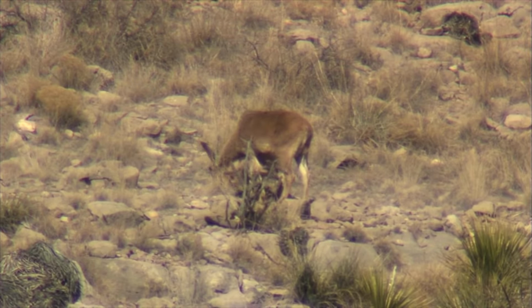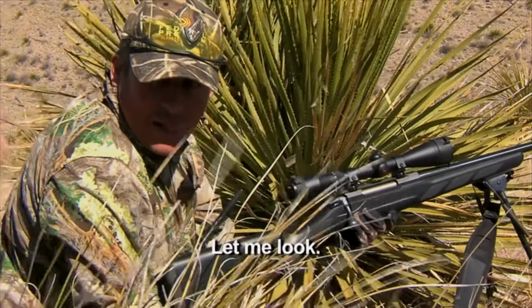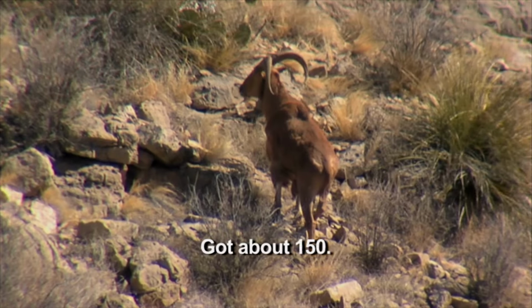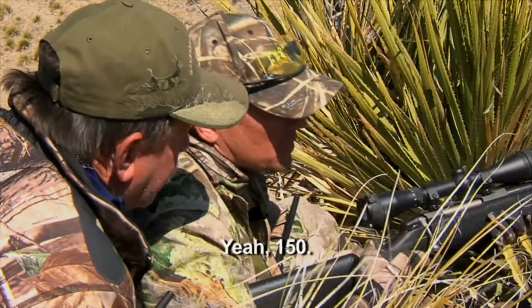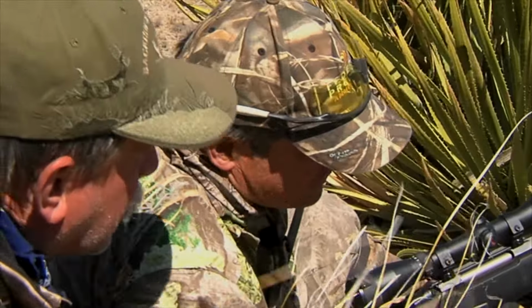Pull my bipod legs out, sit there, I can see him up there, and he's not even paying attention to us at first. He looks, stops, goes back to eating, and I kind of move into position. What's the range? 150. 150? Yeah, 150. Watch the wind, I've got a strong wind to the right. Okay.